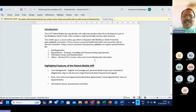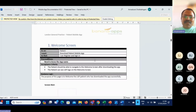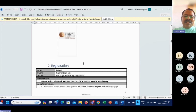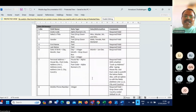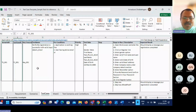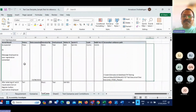Then after understanding the requirement, it will have the details like, what are all the screens, what are all the fields, what are all the details, what is the precondition, acceptance criteria, what is the user story. This will be also covered, how to understand the requirement. Then accordingly, by understanding the requirement, how you will be writing the test cases. To write the test cases in the Excel, what is the format, what are all the columns.